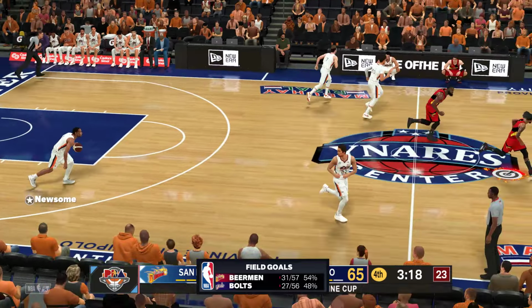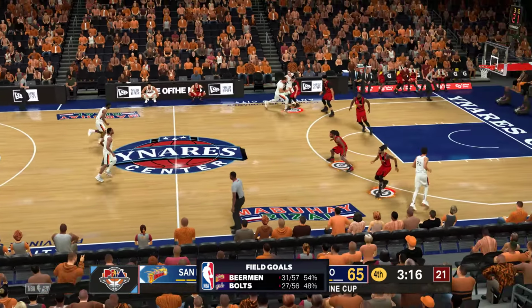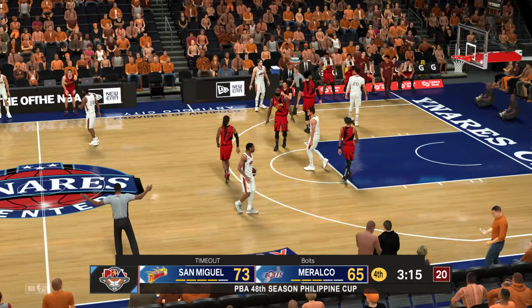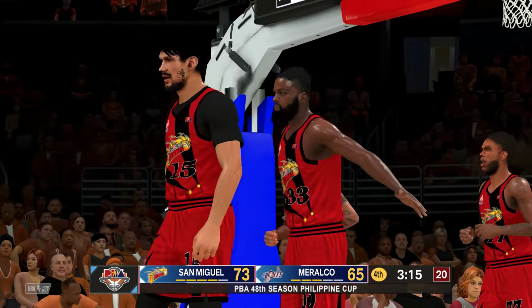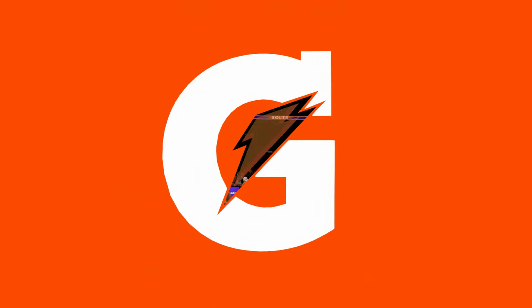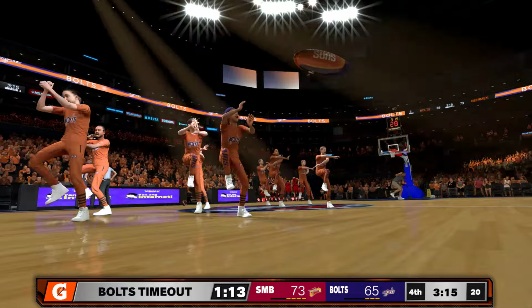Pick works well there, but the defense left a lot to be desired. Yeah, that just comes down to a lack of effort. The defender has to do a better job fighting through the screen. Fans, your new best squad.